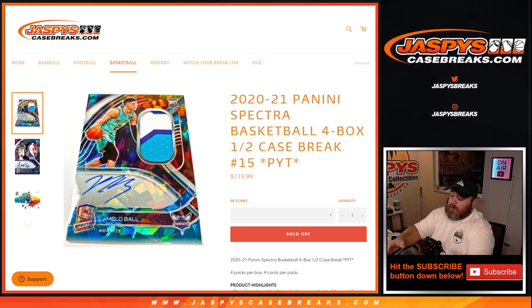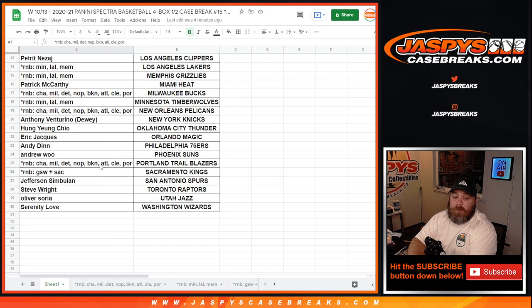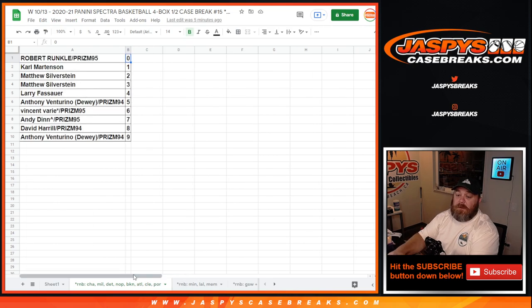So, we've got a couple different random number blocks. Here is the list. Thanks, everybody, for getting in. From the Hawks, which is in a random number block, down to Serenity and the Wizards, you can see there's three different random number blocks here. This one is highlighted by the Hornets, which you can't see the names on it. That doesn't do anybody any good.